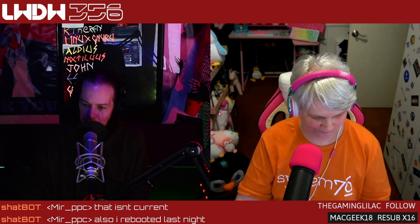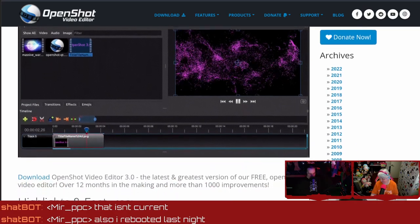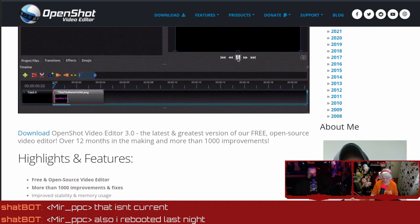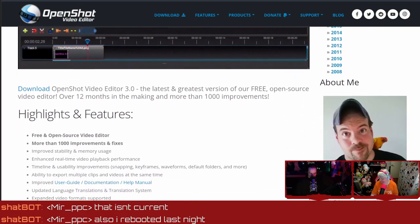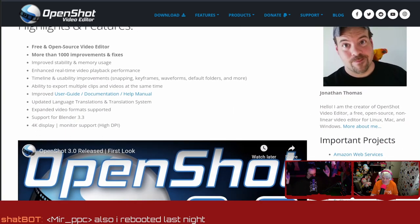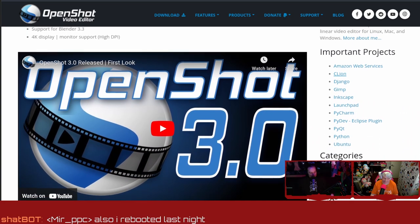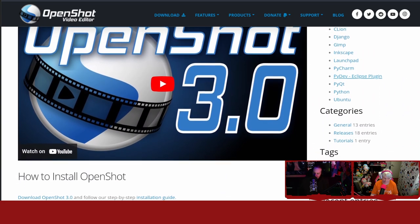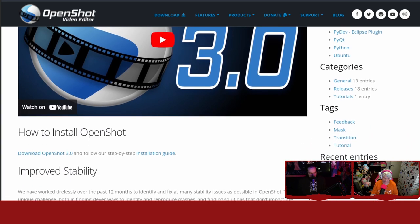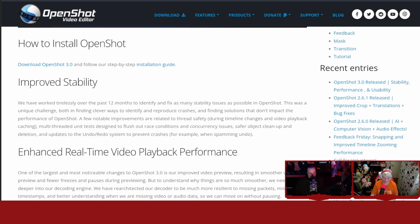Well, OpenShot 3.0 is out. It's got all the fun stuff that you would expect. And right out of the gate, one of the big quality of life improvements, high DPI support, because we're finally getting around to that. And that's brilliant. I'm not picking on OpenShot. I'm genuinely glad that that is there. Most of the GUI assets are no longer bitmap. They've been swapped out for vector images. That's nice. Another bonus, Blender support's been bumped up to 3.3.